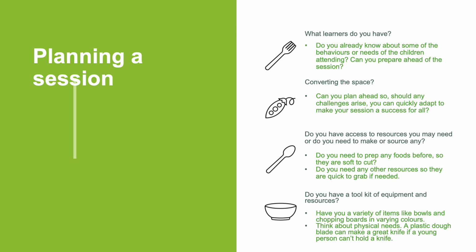Do you have any other resources? We talked about the symbols or other things that you might suddenly decide halfway through a task to switch up if something's not working. Build your toolkit of equipment and resources and have a variety of items like bowls and chopping boards in varying colours. Think about physical needs as well. It might be that for whatever reason a knife doesn't really work for a young person who's got problems gripping and can't quite get purchase on a handle, and it's much easier for them to hold something from the top, and that's where a plastic dough blade comes in really usefully and makes a great knife. So start to think about what works for you in your setting.